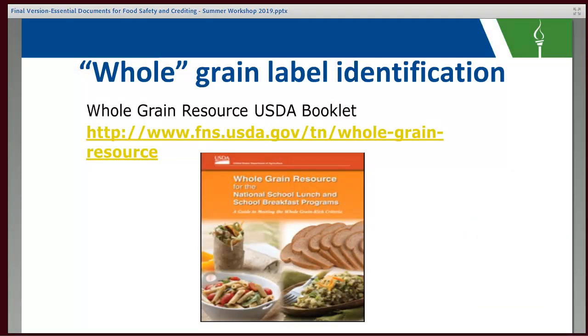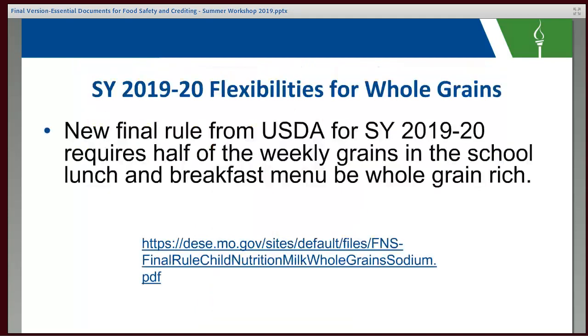You can find a copy of the Exhibit A document within the USDA Whole Grain Resource Booklet. I have provided a web address for the booklet on this slide for your convenience. The booklet not only contains the Exhibit A document, but also contains additional information to assist you with determining whether or not a product is whole grain rich. It is a very useful resource, and I highly recommend printing the booklet and keeping a copy at each serving location.